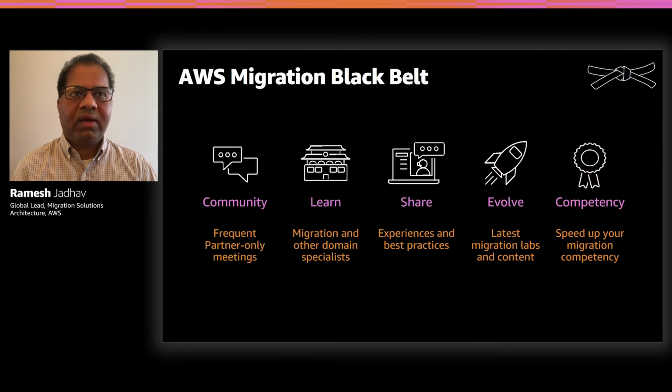AWS Migration Black Belt is a partner training where partners' technical resources appointed by the AWS Partner Development Manager meet every 6 months for deep dive sessions about migrations and modernizations on AWS Cloud. They learn the latest updates of our tooling and practices with hands-on labs, Immersion Days, and Game Days. As part of the Black Belt, they have access to a community where they can post questions and learn about AWS updates and news relevant to migrations and modernization.